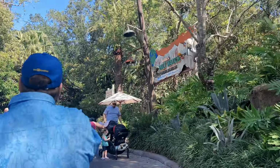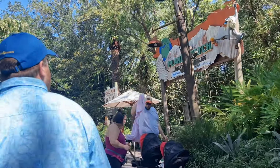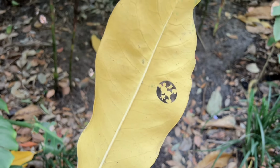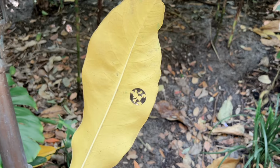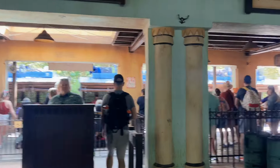So now we're gonna make our way over to Rafiki's Planet Watch and show you guys everything there is to do over there. Okay, so Kyle just found this leaf with a hidden Mickey in it. How awesome is that? That was perfect timing.